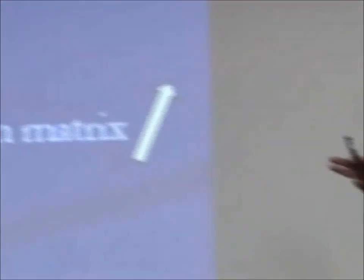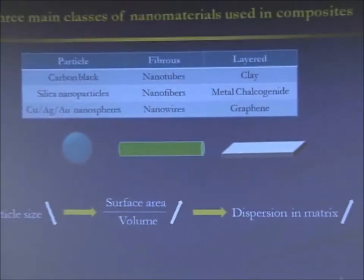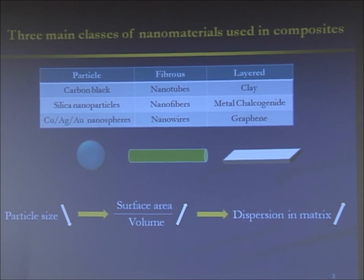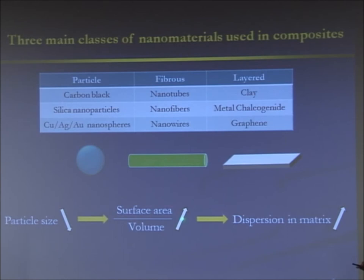So, just to get into some basics, I think for this crowd, I don't really need to say very much, but we have many different types of nanoparticles, and really the idea is that we can take these nanoparticles or nanofibers or nanowires, or graphene or clay or layered materials. We can put them into polymers and try to have some enhanced properties of the polymers. Because the particle size is so low, we have a very high surface area to volume, and the idea is that maybe we can get better dispersions and better properties for these polymer nanocomposites.